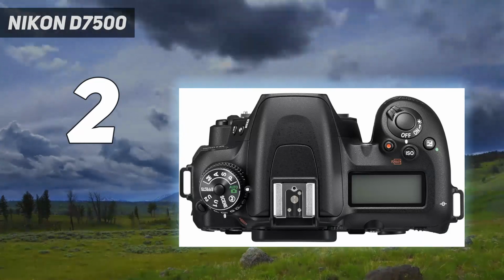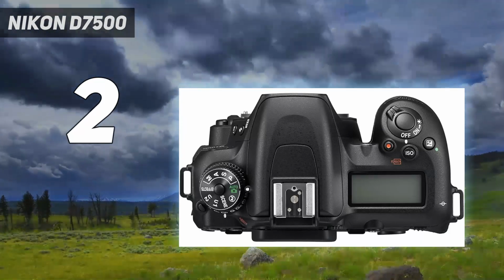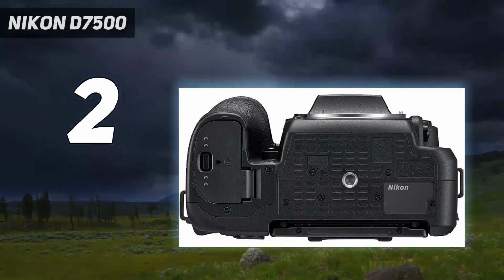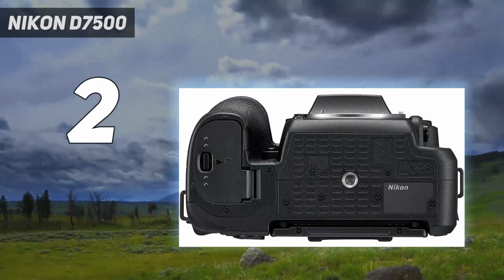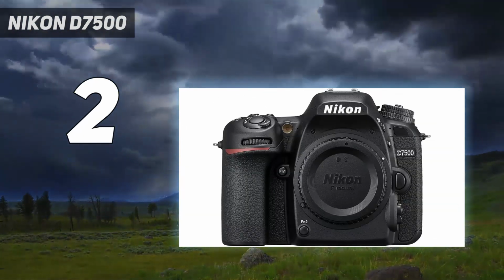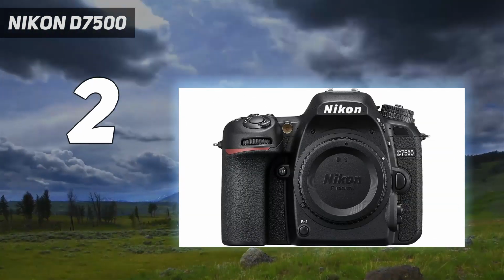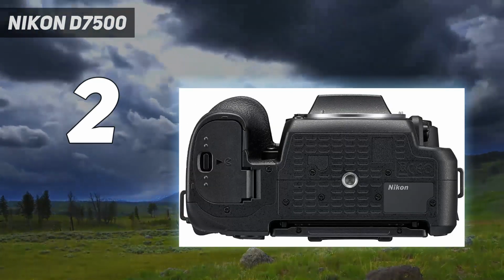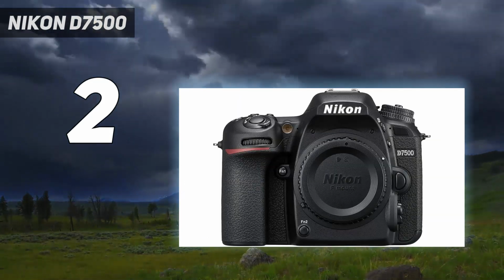In terms of design, the D7500 has a carbon fiber rather than metal alloy body, which is slightly less durable but also lighter as a material. It's still a chunky, weatherproof build, which is perfect for traveling and outdoor adventures. Handling-wise, I found the tilting touchscreen helpful for awkward angles, but it's hard to use for vlogging or presenting as you can't face it toward you.